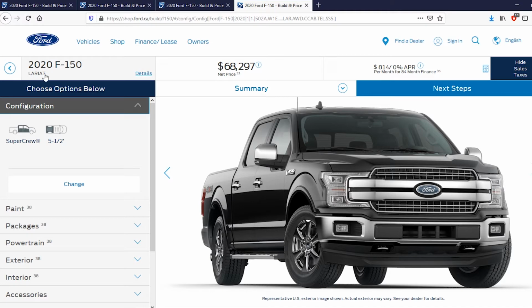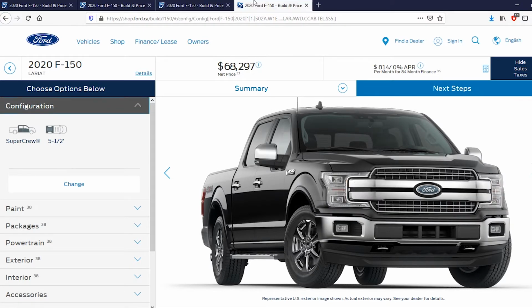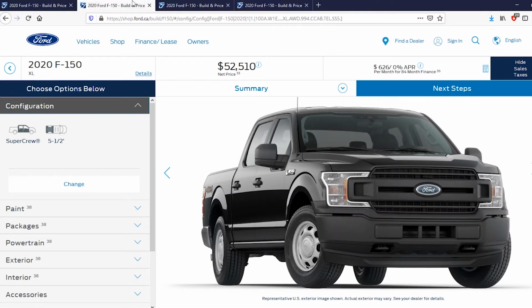Moving into the Lariat. So if you wanted something a little bit nicer, a little bit of a nicer interior, leather seats instead, we're $68,000 instead at over $800 a month. And that's why knowing what your budget is important. Look, we're $100 a month difference at least between these 3 different trim levels of this one vehicle alone.